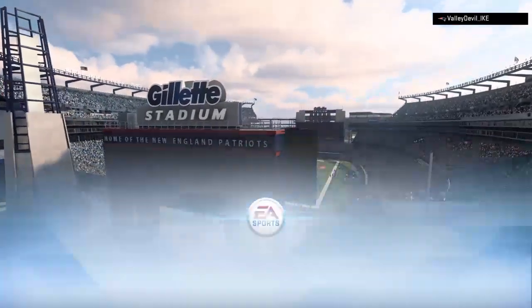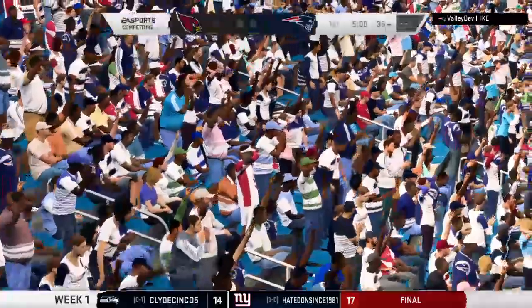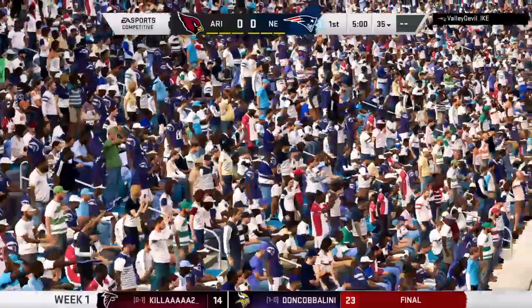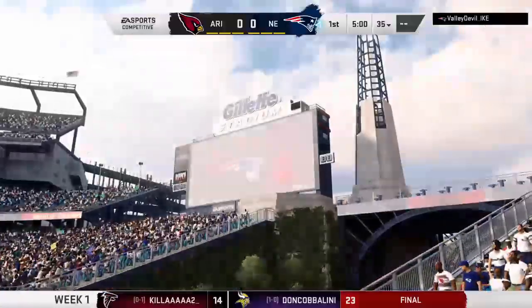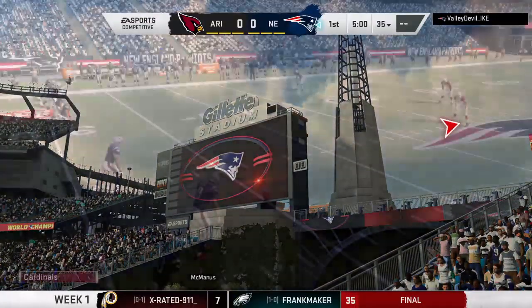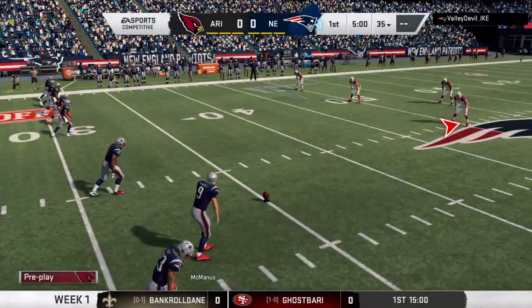EA Sports coverage of the National Football League brings us to Gillette Stadium in Foxborough, Mass. Nothing like the fanfare of introductions to an NFL game, and that was in evidence a moment ago. Fireworks, pyrotechnics, you name it. This crowd is ready as their guys get set to match up between the Arizona Cardinals and the New England Patriots.